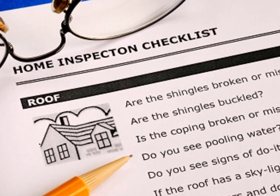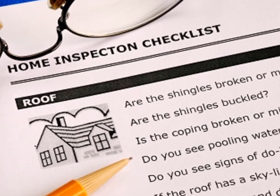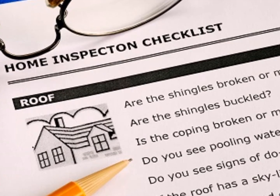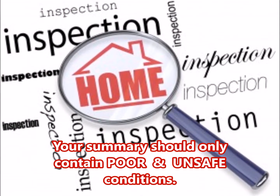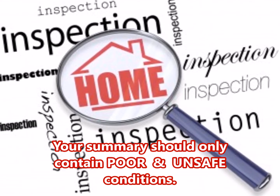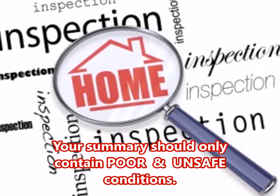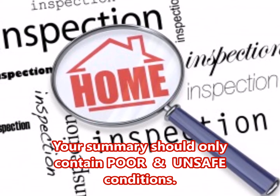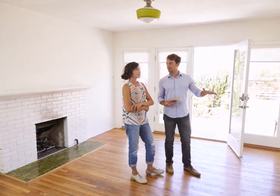3. Include a short summary, also referred to as an executive summary, where the reader of the report can see everything there was an issue with. Your summary should only contain items that are poor and unsafe. A lot of inspectors make the mistake of putting too much information in the summary that should really stay within the body of the report. By doing that, you delineate the value of using a summary in the first place.